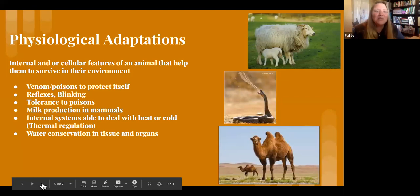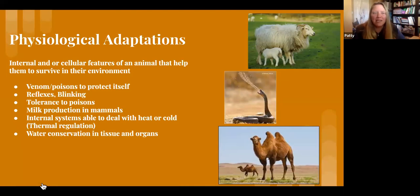Okay, last one. So physiological adaptation. Now this one's a little bit more, we don't really notice this, but it's kind of happening on the internal or cellular features of an animal. So the inside, it's something that they're born with, and it's just part of them. It's innate, and things like venom and poisons to protect the animal. Reflexes and blinking are kind of an automatic response on how we sense and respond to our environment. Tolerance to poisons, and we'll later talk about that.